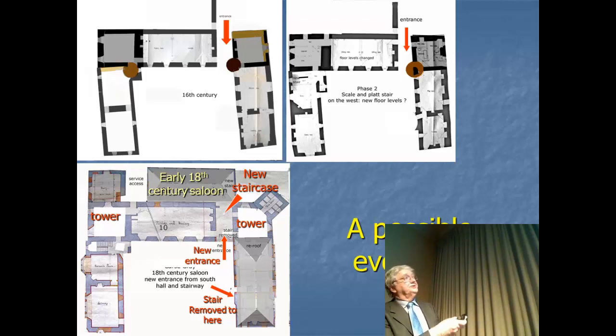You've still got an entrance from the north. This remains relatively unchanged, but this and this changes. This turnpike is replaced by a lovely 17th century staircase, scale and plat, going up here. But the cellars have been taken out of this. So if you know Liberton House, ladies and gentlemen, the same thing happened probably about the same date, the early 1610s. They've taken out the cellars and they've created mainstream apartments.